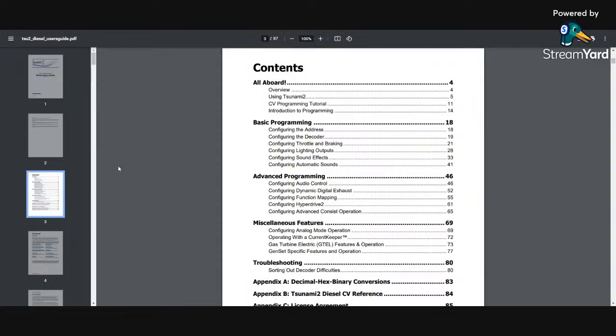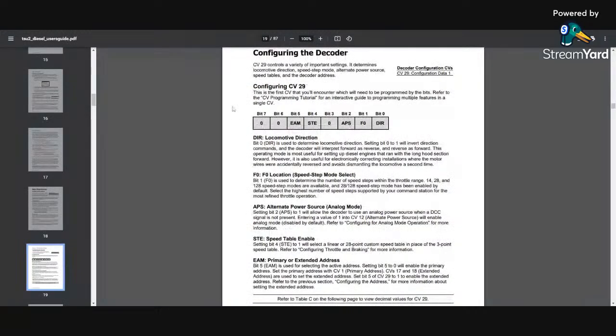And we have a horn. So that's good news. We've also got a bell. All right, so we configured the address. Now we're going to start configuring the decoder. We're just going to kind of look at a few things.